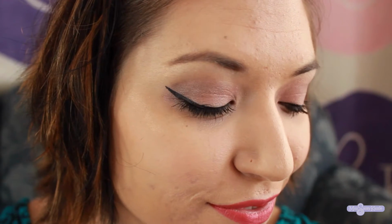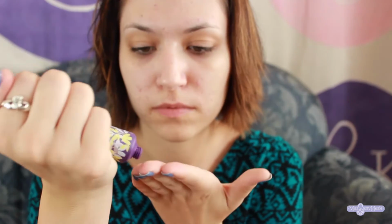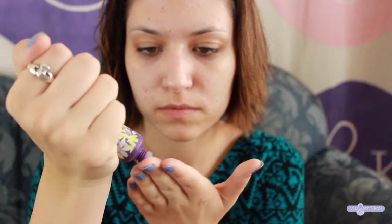Makeup of the day, or maybe even a get ready with me for going back to college. I say maybe a get ready with me because I'm not actually back in school yet. I start in late August. So first I'm taking my face primer by Tarte and putting that all over my face because college days and high school days are long ones.